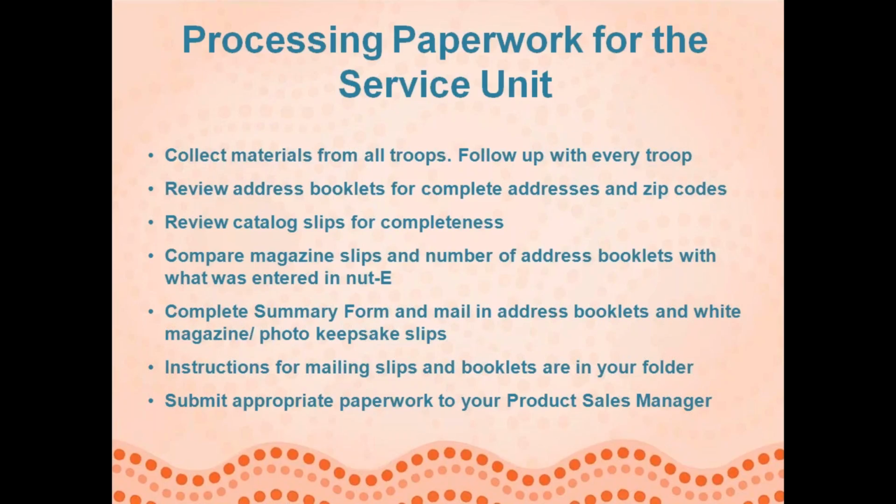So please do collect materials from all your troops. Follow up with everyone, via email or a phone call, to make sure you have everything. You'll be going through your address booklets and catalog slips for completeness and making sure we've got actual addresses, comparing the paper slips and the address booklets with the numbers that the troop entered into Nutty, and then completing your summary form once you're confident that everything matches, and mailing in those address booklets and white magazine and photo keepsake slips to QSP. We do have the instructions in your folder as far as what has to go to QSP and what needs to come to us and the product sales team.